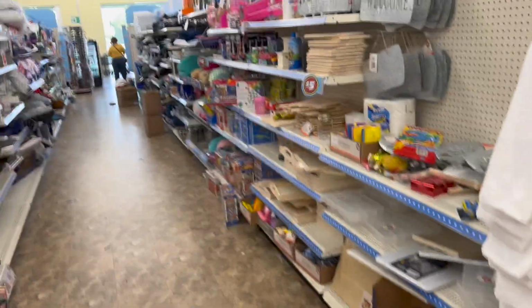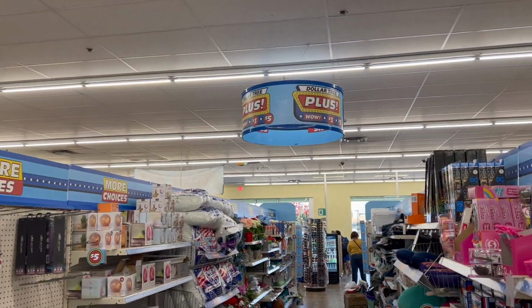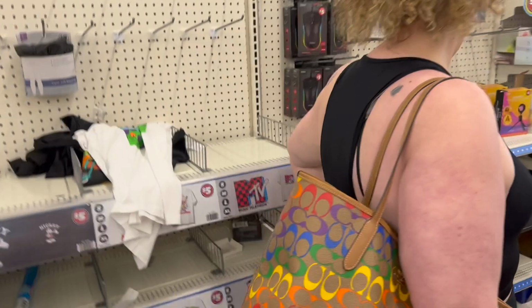Okay, so I like this aisle. This is my favorite aisle here because it's more fun. This is everything $5. Look, they're shook. Five Below is shook. $3 and $5. They're coming for Five Below, and Dollar General, and 99 cents.